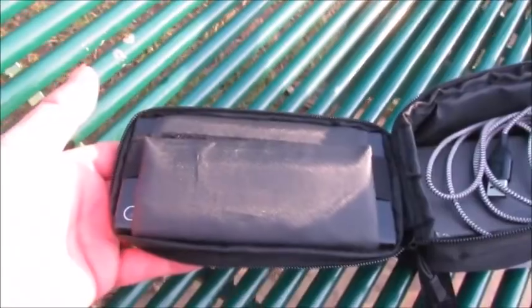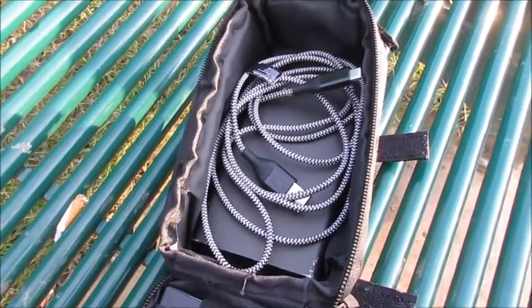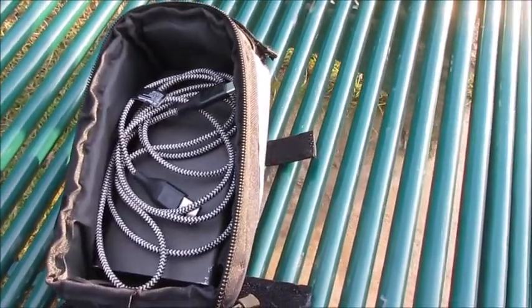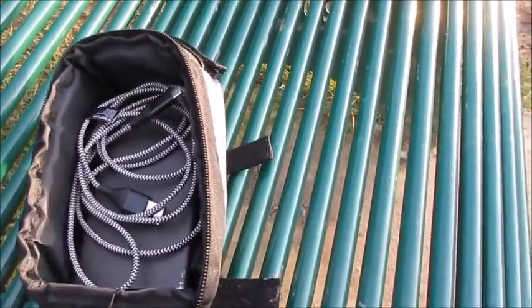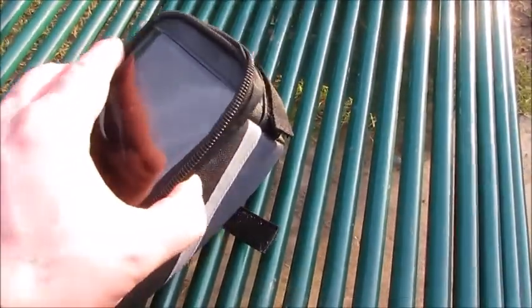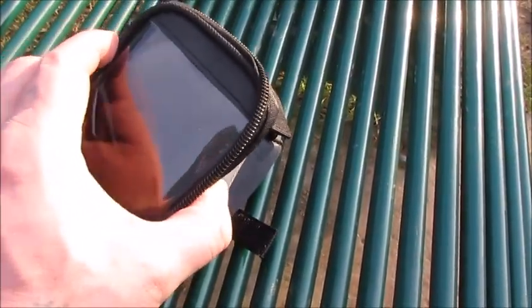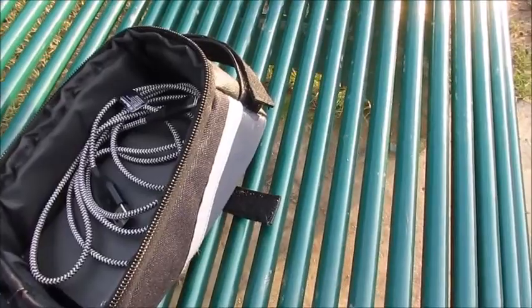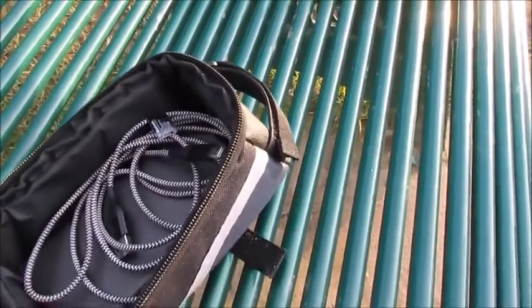So I'm just undoing this bag. Anyway, that's the bag here. It comes with two straps at the bottom that go over your handlebars and a strap at the top. My mobile phone is in that side, and I've got my charger in there, so you could probably put a couple of chargers in there, and it should be waterproof anyway. But when you touch the screen, that's the only problem with this device. Has my phone run out of power? I don't know.